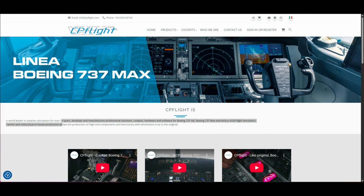So because of that, and knowing that sure, I'm going to be paying more money for the hardware. For example, the motorized throttle, you can find it from other websites for like 2,000 to 3,000 euros cheaper than what CPflight has it. But again, for the reasons that I mentioned, I decided, you know what, I'm not going to go through this. As much as I can, I'm going to order everything from CPflight and just have it work as one coherent solution. I did not order the yoke and I did not order the rudder because I had those already.